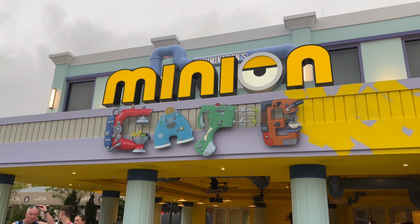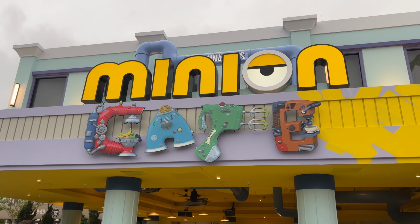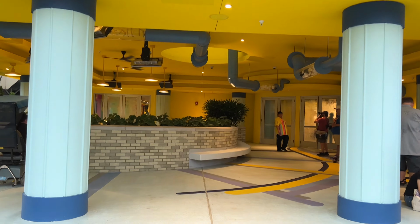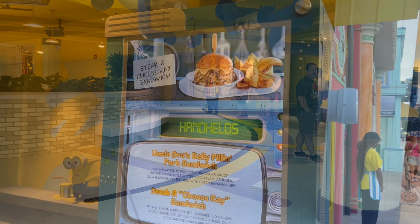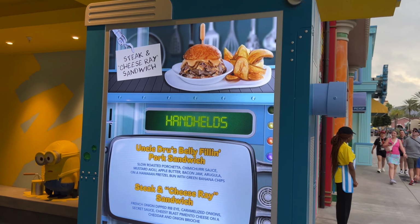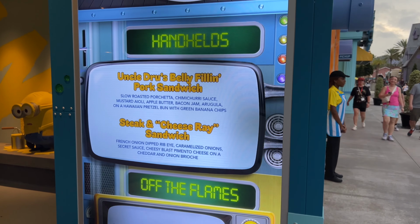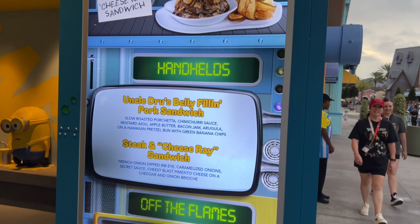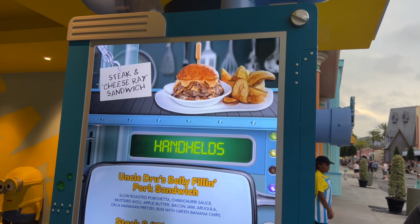Good. Let's go. Speaking of food, let's take a look at the Minion Cafe. Now again, we're going to go very early. It opened at about 10:30. And the Minion Cafe is a marquee dining location for the land, and you can see some of the menu items here, including Mel's Meatball Mountain, and then there's a steak and cheese ray sandwich.